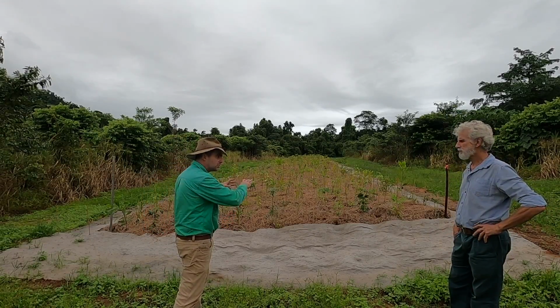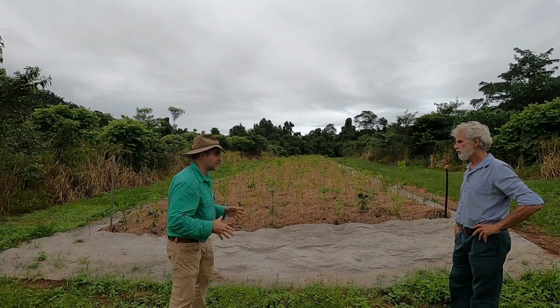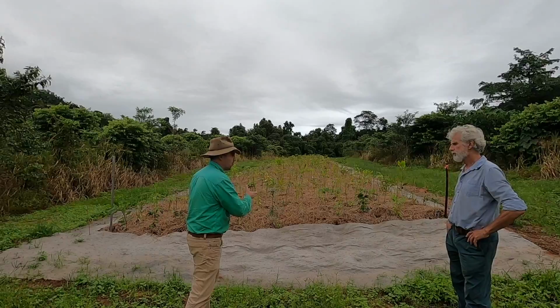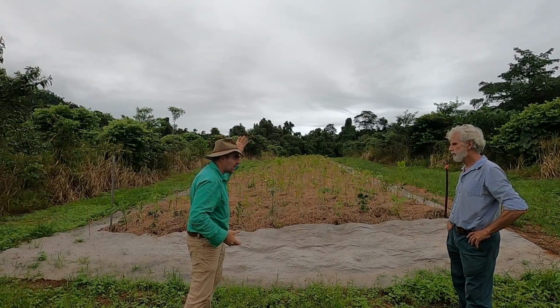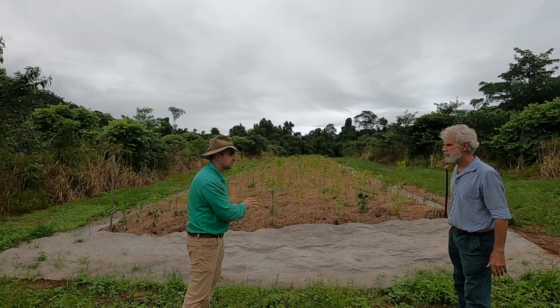So Peter, this is what your new plots are going to look like when they're planted out. You're going to have mulch over the top of the deep ripped and rotary hoed area. Yep. Now, the principles of the Miyawaki remain, even though we're using traditional agriculture techniques, because you're looking for rapid site capture, you're saying? Yes. So you want to get these plants up and shading the site as quickly as possible before the mulch breaks down. Before the mulch breaks down and before the weeds get established.